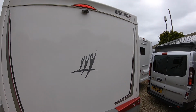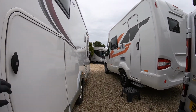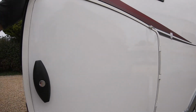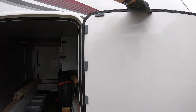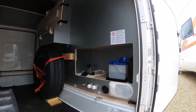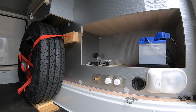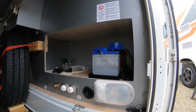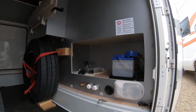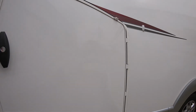So we've got the onboard reversing camera there. This has also had the benefit of the previous owners having a paint seal applied, so the bodywork should be looking good for some time. There's an outside shower point there. Location of the leisure battery, a light coming into the boot here. Slightly bigger door this than the other side.